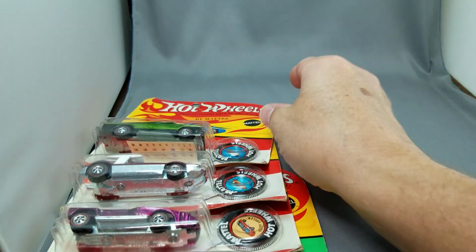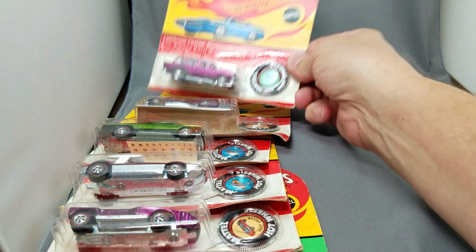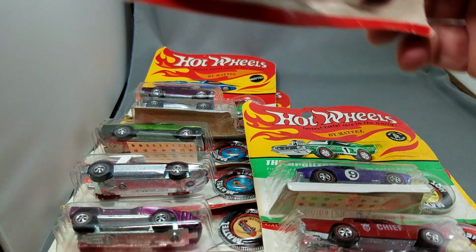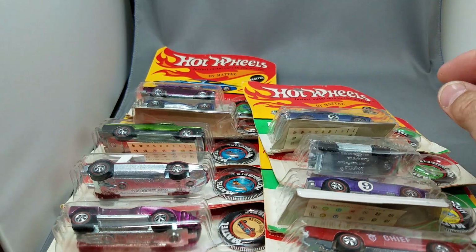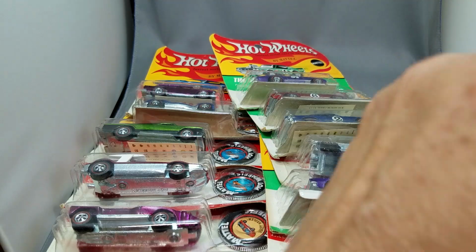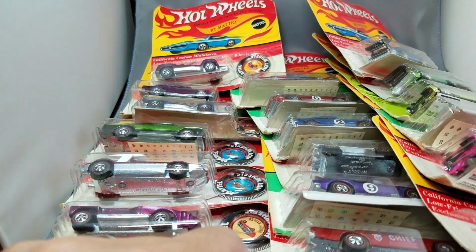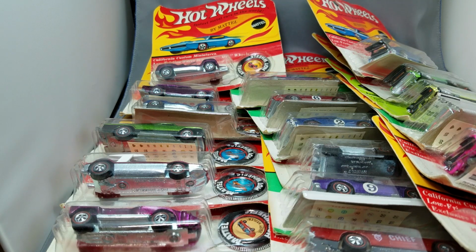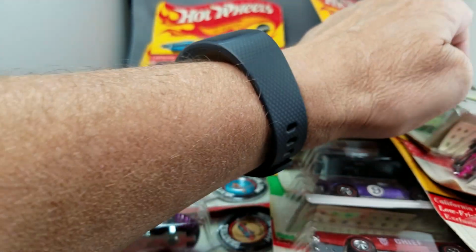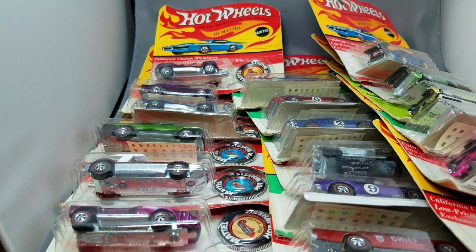Let's see, 1, 2, 3, 4, 5, 6. That was my favorite one, the Nomad. 7, 8, 9, 10. Got to reach farther and farther away to get these. 11, 12, 13, 14, 15, 16, 17, 18, 19. Wait a minute. I thought there was 20. Where is the other one? Isn't there another one? Oh, let's see. 1, 2, 3, 4, 5, 6, 7, 8, 9, 10, 11, 12, 13, 14, 15, 16, 17, 18, 19. There is only 19. Why? Because I kept a couple back to rip.